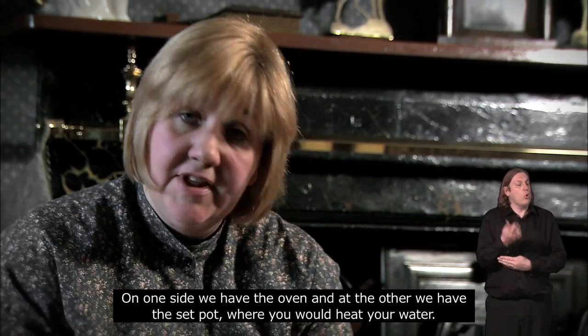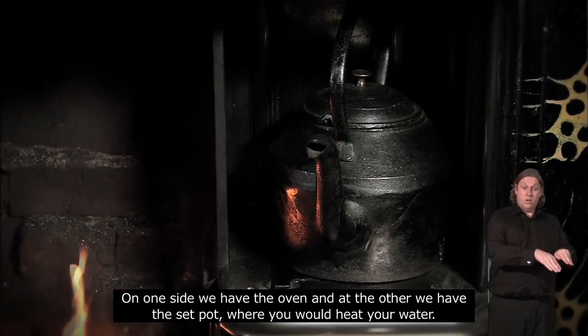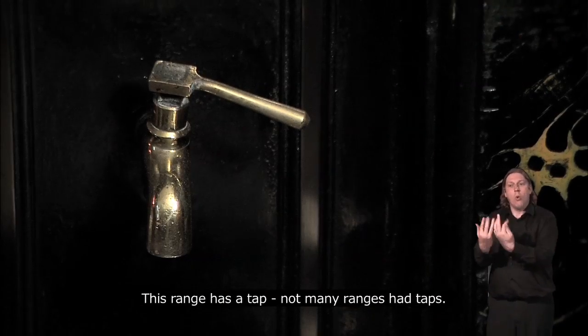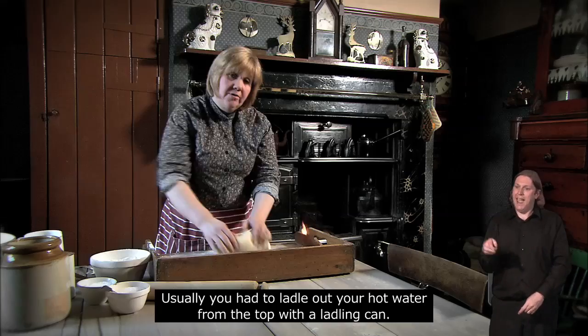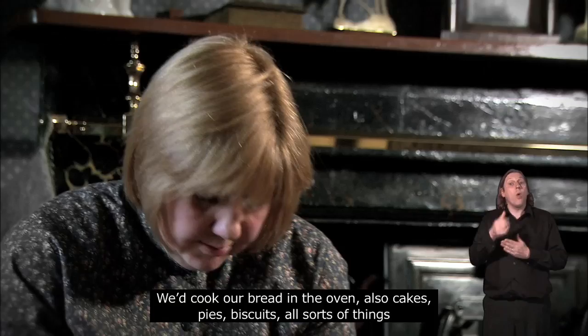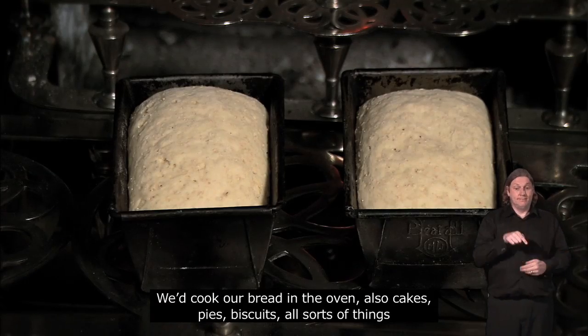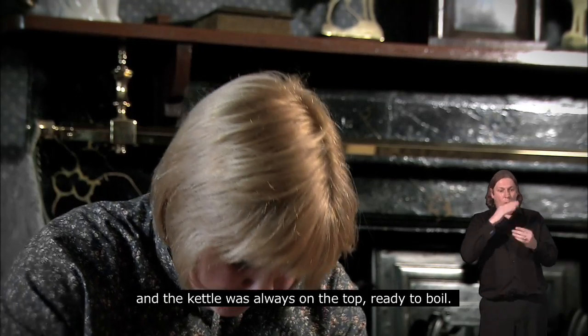At one side we have the oven, and at the other we have the set pot, where you would heat your water. This range has a tap. Not many ranges had taps. Usually you had to ladle out your hot water from the top with a ladling can. We'd cook our bread in the oven, also cakes, pies, biscuits, all sorts of things. And the kettle was always on the top, ready to boil.